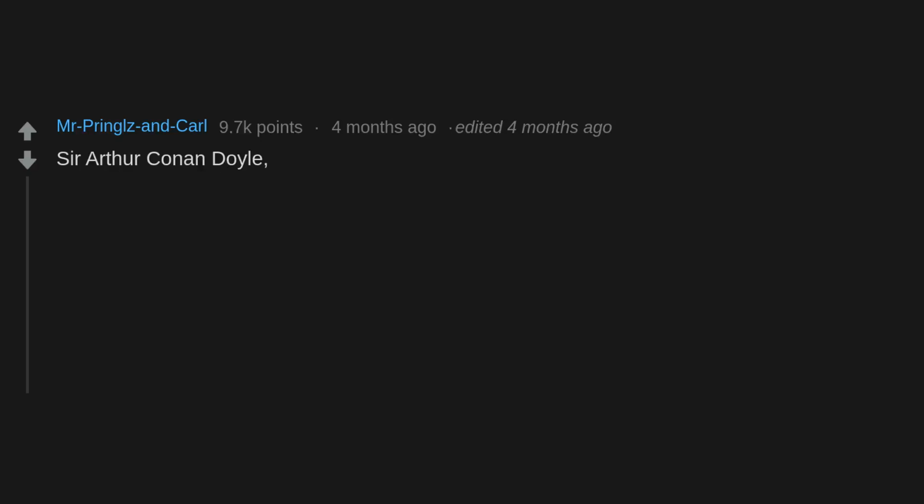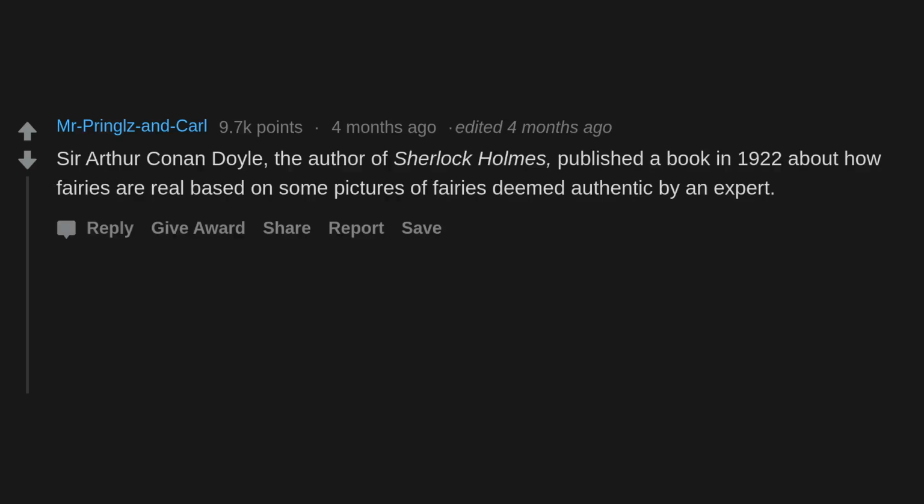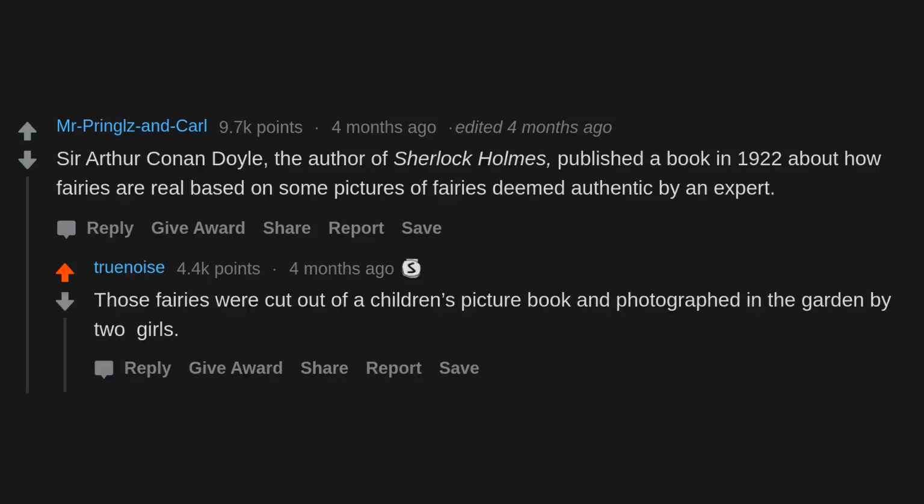Sir Arthur Conan Doyle, the author of Sherlock Holmes, published a book in 1922 about how fairies are real based on some pictures of fairies deemed authentic by an expert. Those fairies were cut out of a children's picture book and photographed in the garden by two girls.